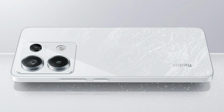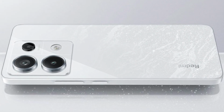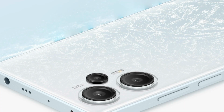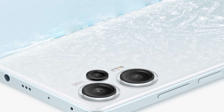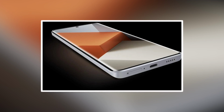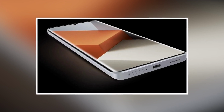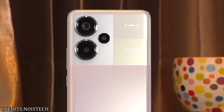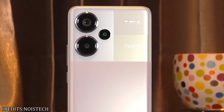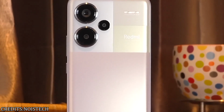The right side features an ergonomically placed power button and volume rockers for added convenience, while the top contains an infrared blaster and a secondary microphone for controlling household appliances, while the bottom features a USB-C port, primary microphone, and 2 speakers. Some users might be disappointed to see that there is no 3.5mm headphone jack.